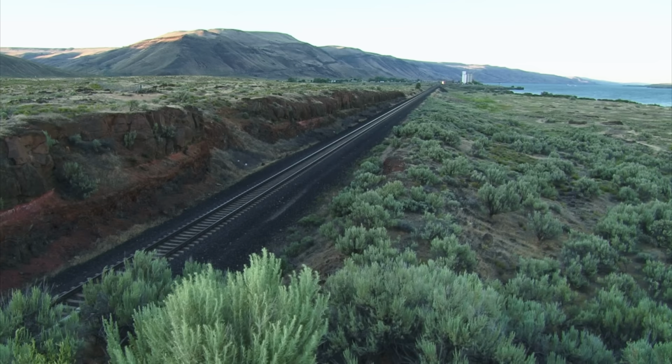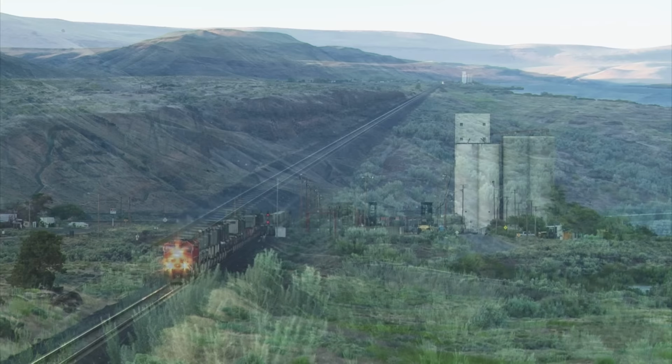Twilight falls on Roosevelt as the BNSF 4305 departs with 5,979 feet of empty containers.